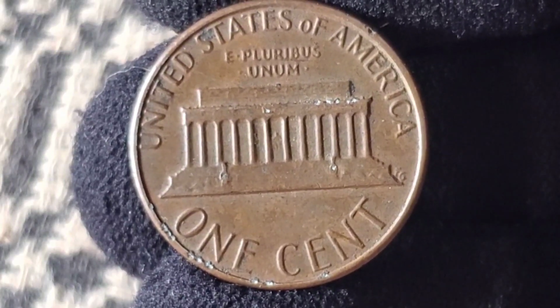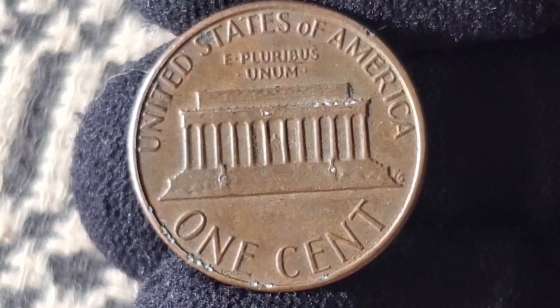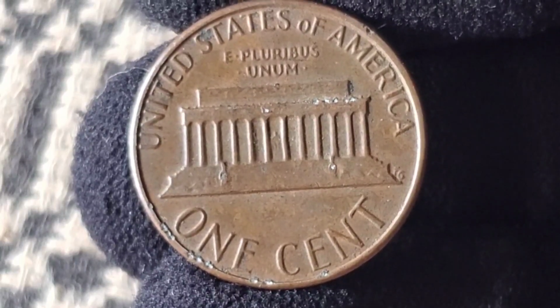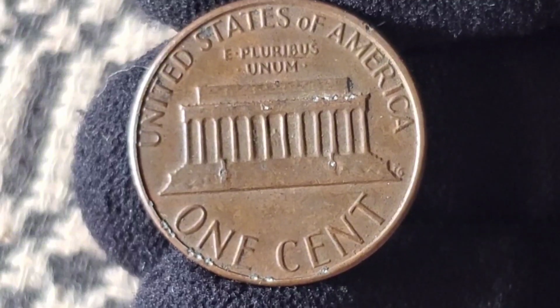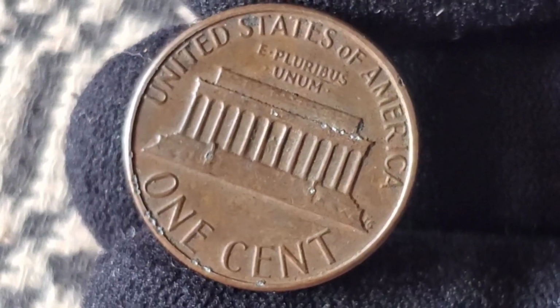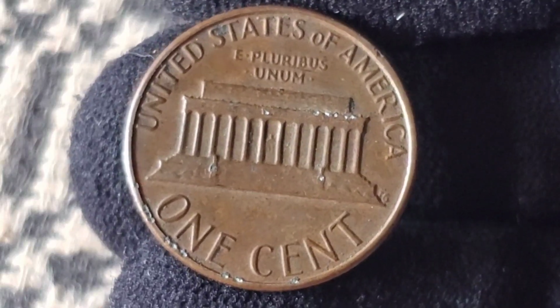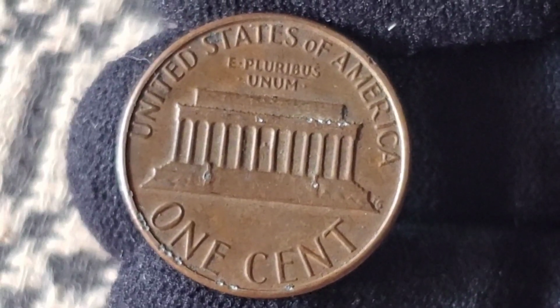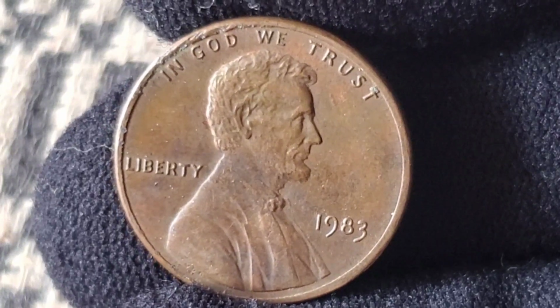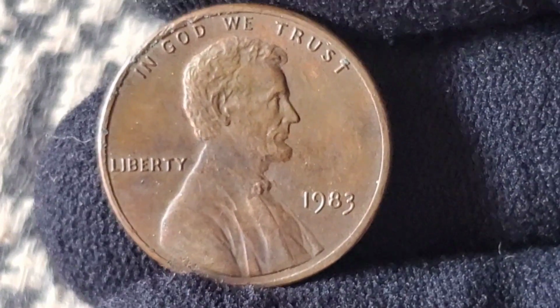So, how can you tell if you have one of these valuable pennies in your pocket? Let's start with the 1983 copper penny. The easiest way to check is by weighing the coin. A regular 1983 penny should weigh 2.5 grams, but a copper penny from 1983 will weigh 3.11 grams, the same as the pre-1982 pennies. If your 1983 penny weighs 3.11 grams, you could be sitting on a fortune.